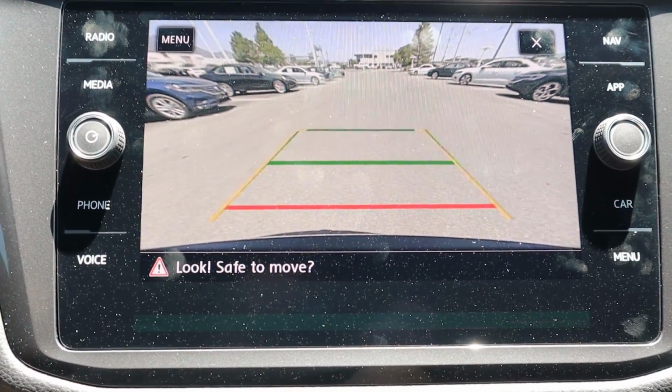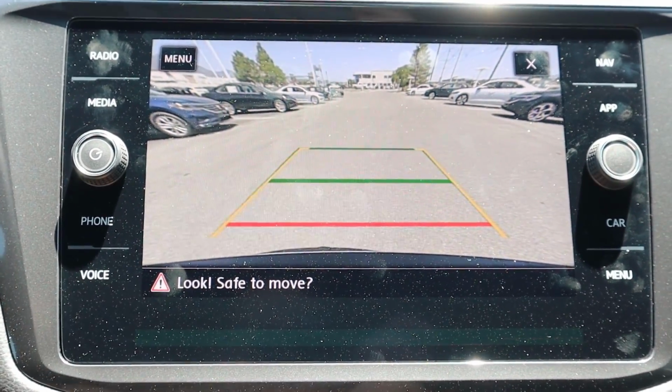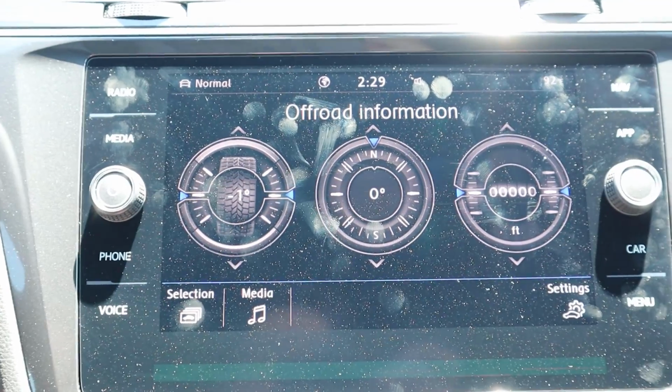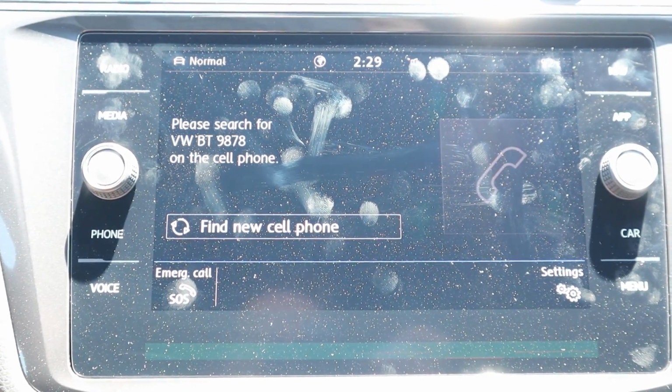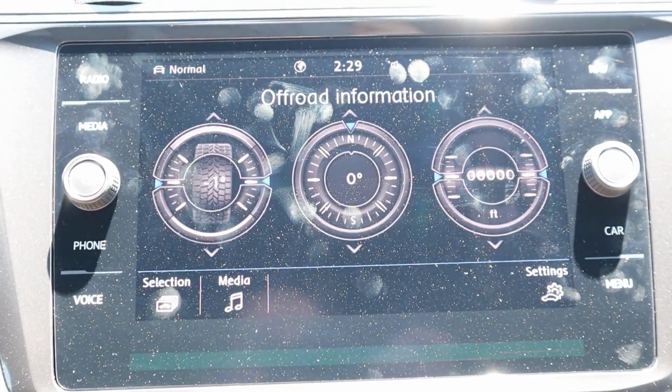Got little trajectory lines that'll turn with the steering wheel. Pretty neat little feature right there. Now, I really like this infotainment system. Response time on it's like instantaneous. I mean, everything that you press, it just instantly pulls it up for you, which is definitely really nice.